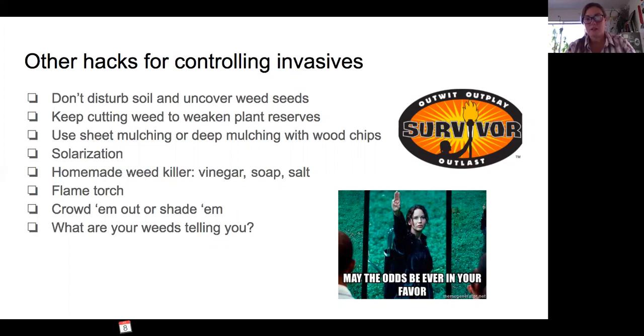So that is one strategy. Crowding them out, so getting native plants in there. Sometimes then the other plants can't quite compete with that. So those are things you can try. Another thing that's kind of an interesting thought is, what are your weeds telling you? We'll talk more about that on the next slide, but I always think my graphics are funny, I guess, and these graphics kind of crack me up. So with native plants and invasive plants, you've got to outwit, outplay, and outlast them, especially if you don't want to use harsh chemicals, right?